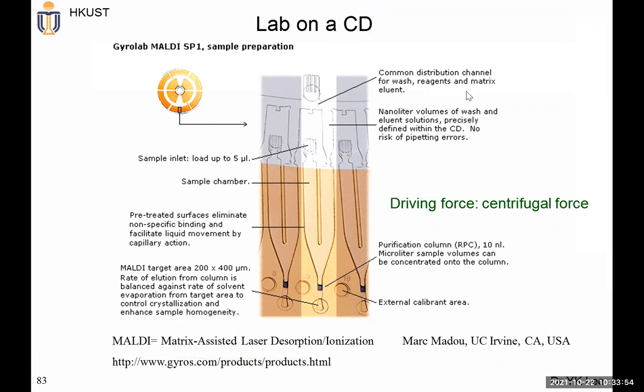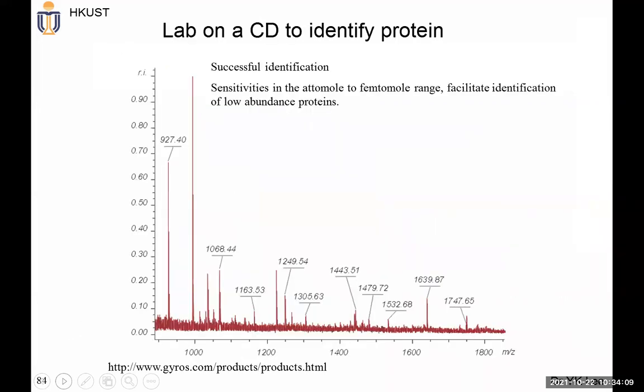There's a similar company, Gyros, in Europe, and also one more in Germany. They also make a similar or slightly different variation of lab on CD. At least, lab on CD has been useful for a series of applications in microfluidics for biomedical application. This particular example shows they are able to do protein analysis.